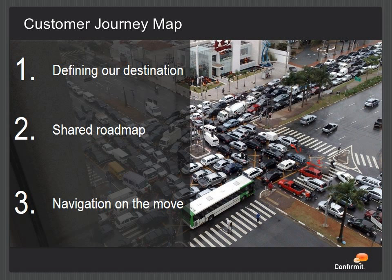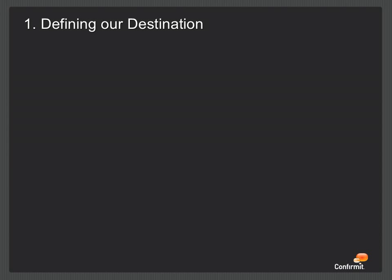So as a structure to this webinar, we've decided to split customer journey mapping into these 3 key areas. When we think about the purpose of our map, we can think of it in these 3 key areas: defining our destination, knowing where we need to get to. The second one being around a shared roadmap. And the third piece around navigation, having the capability to check that not only are we heading in the right direction, but that we're not going to hit anything on the way. So what John and I will be aiming to do is to provide a very quick introduction to each of these, and hopefully along the way provide you with a little bit of best practice in each aspect of customer journey mapping. So let's move on to the first piece around defining our destination.